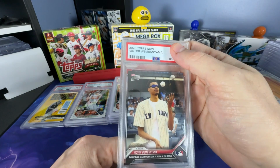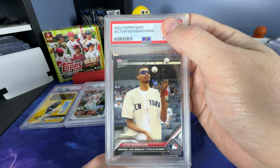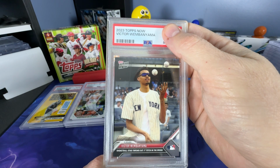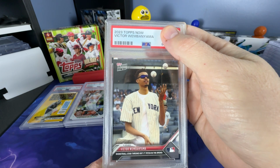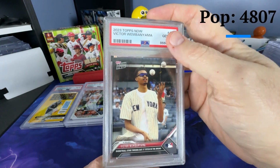All right, next I got this Victor Wembanyama Topps Now, and I bought it off of someone, geez, it was either at a card show or online, but I think it was $4. So it got a 10. Pretty excited about that.